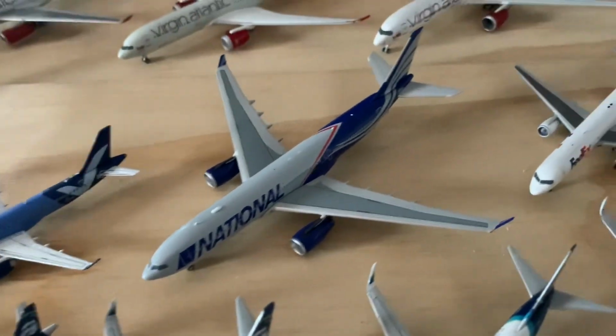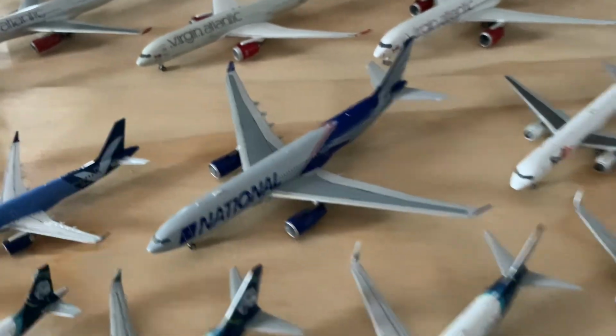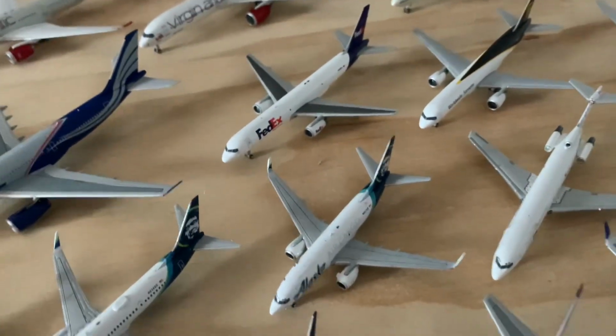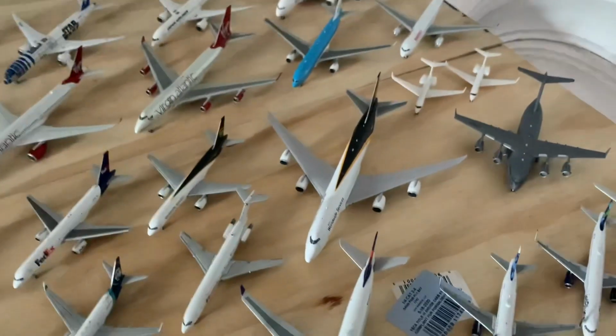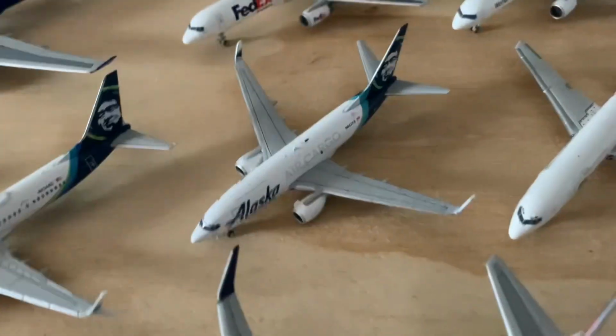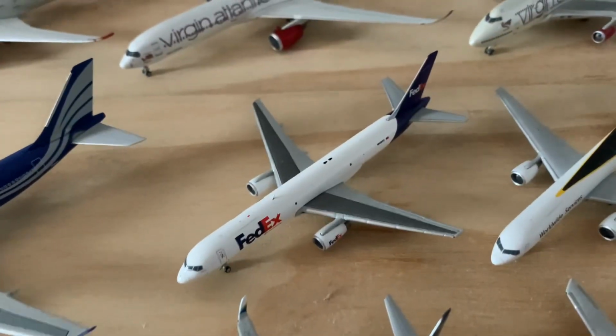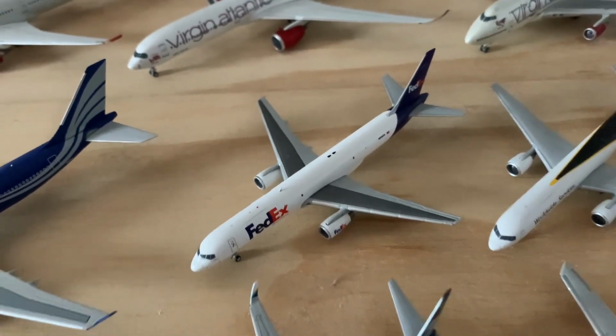Then we have this absolutely gorgeous National A330-200. And then moving on over to, I don't even know what to call this section, but this is just kind of like cargo, military, and charter. So starting here, we have an Alaska Air Cargo 737-700. We then have a FedEx 757-200F.